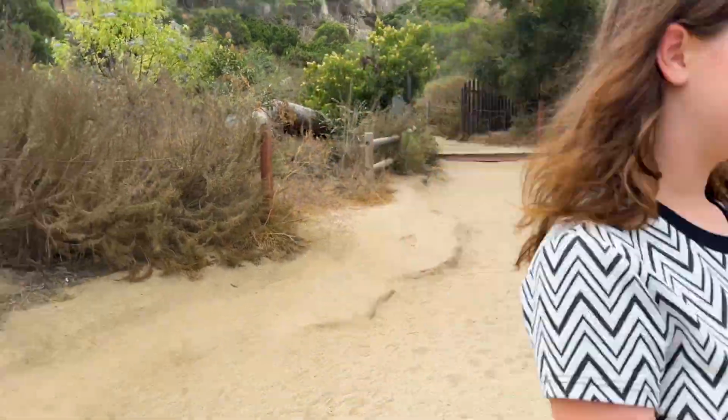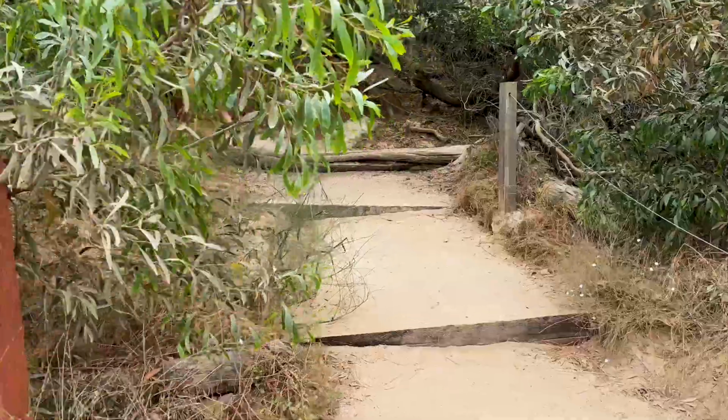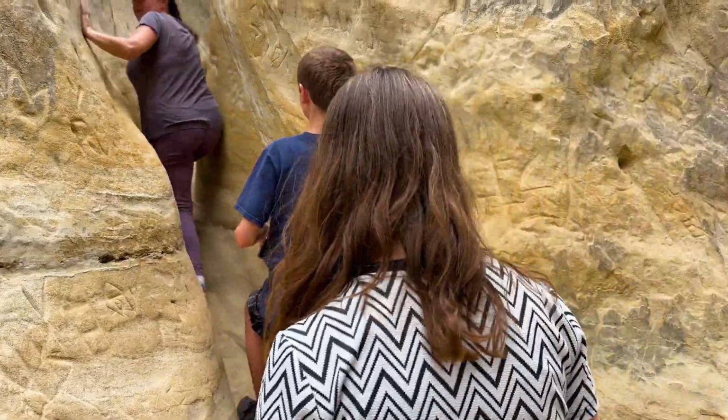We're about to hike Annie's Canyon Trail. Annie's Canyon Trail is a short hike, but it's very fun because of its slot canyons, very narrow canyons that you have to make your way through.